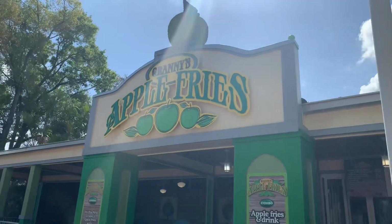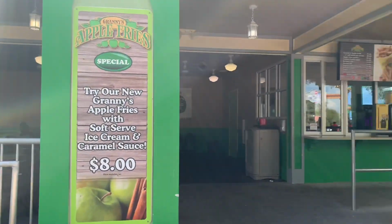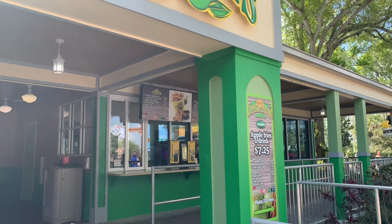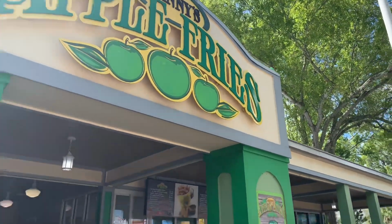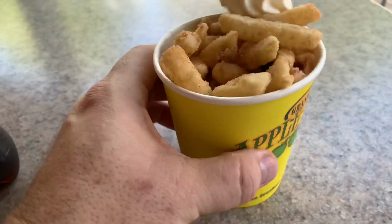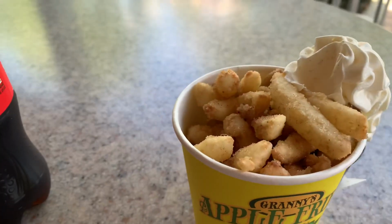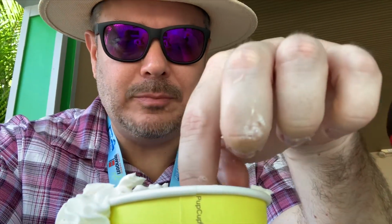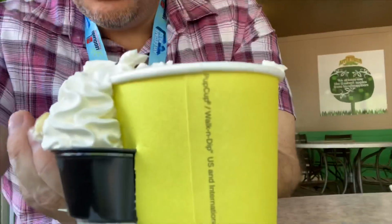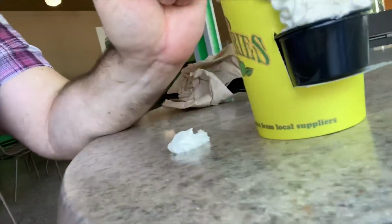Here you have to have some apple fries. We're gonna get some a little later, but this is an absolute must. Cannot leave this park without getting some apple fries. World famous, the apple fries. These are a must with whipped cream. Absolutely amazing. It comes with ice cream, but you can get it without. Did not get mine with ice cream. Woo. I also made a mess. But these are a must have.